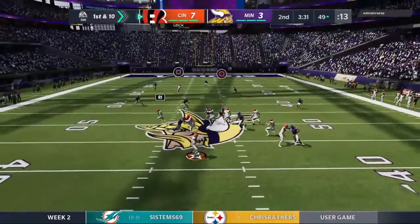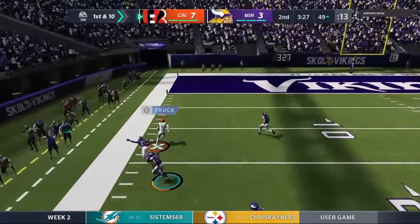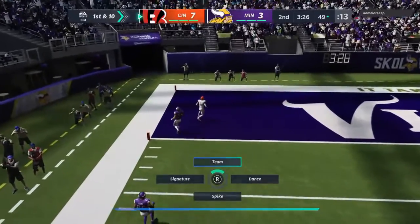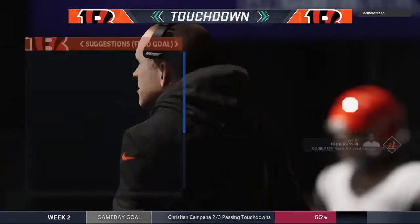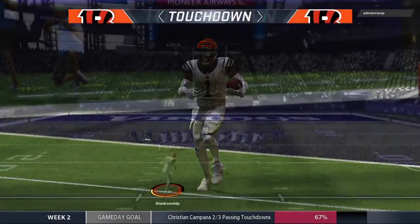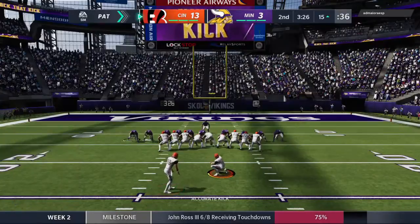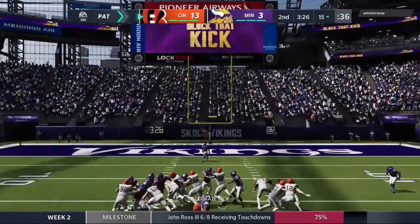Here's a play fake as they set up to throw. He's going to have the hook up to Ross. And all the way in for a Cincinnati score. John Ross with his 2nd touchdown here in this first half. And the Bengals are able to grow their lead.